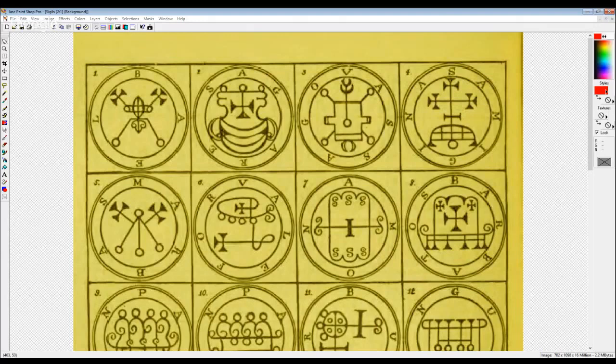So, Amon is a marquis. He governs 40 infernal legions. This one is known as a wolf with a serpent's tail that can breathe fire, and again, tells of things of past and future. Breathes fire. Ooh, nice description there. Yeah, we could do with the text on screen, really, for that, couldn't we?